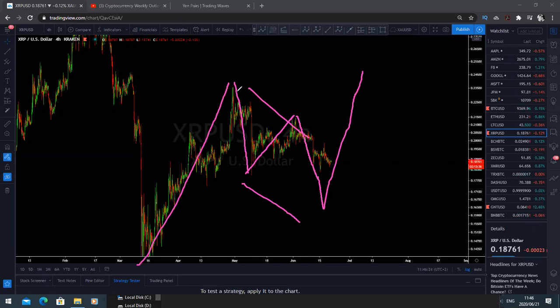So that is the structure that we're looking at. We had a move up here. We're having a corrective structure here. So even if this bounces here and comes up to this level, we're still looking for this one to come down. That would just be a corrective structure. So Ripple, we're still looking for downside.